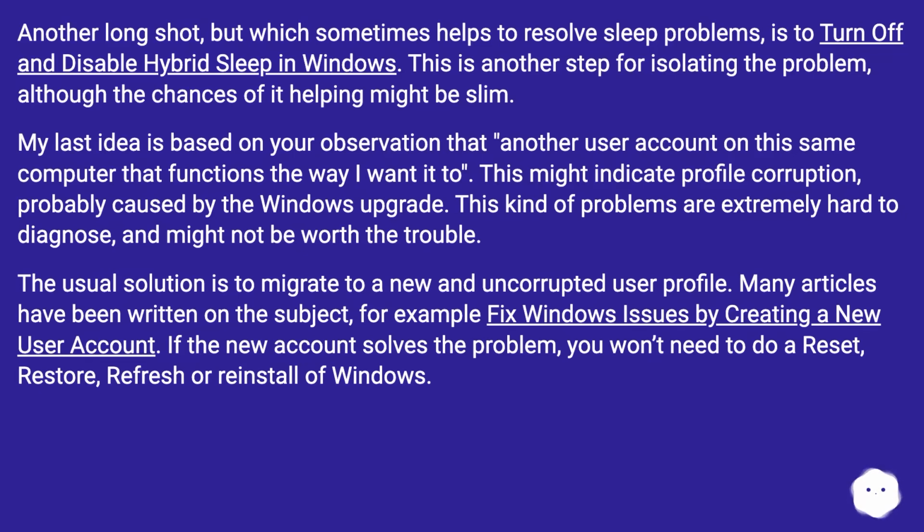My last idea is based on your observation that another user account on this same computer functions the way you want it to. This might indicate profile corruption, probably caused by the Windows upgrade. This kind of problem is extremely hard to diagnose, and might not be worth the trouble. The usual solution is to migrate to a new and uncorrupted user profile. Many articles have been written on the subject, for example, "Fix Windows issues by creating a new user account." If the new account solves the problem, you won't need to do a reset, restore, refresh or reinstall of Windows.